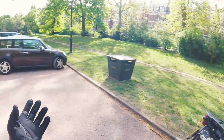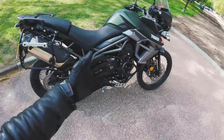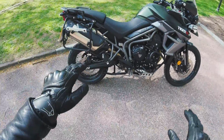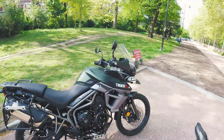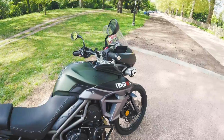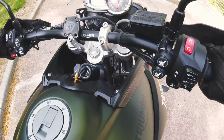Unfortunately, I'm in central London. This is Battersea Park. Now, this being an adventure bike, I'm not really going to get full opportunity to explore the off-road capabilities of this bike. And I'm probably not the best person to do that anyway. It's not like I ever do any off-road riding. So this is purely a quick hour's ride, and I'm just going to talk to you guys about what it's like to ride this bike in London. Let's fire her up.